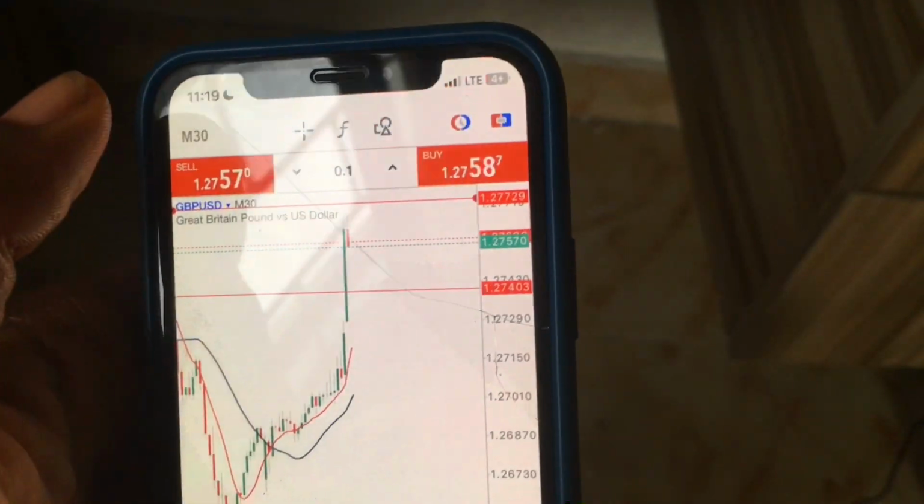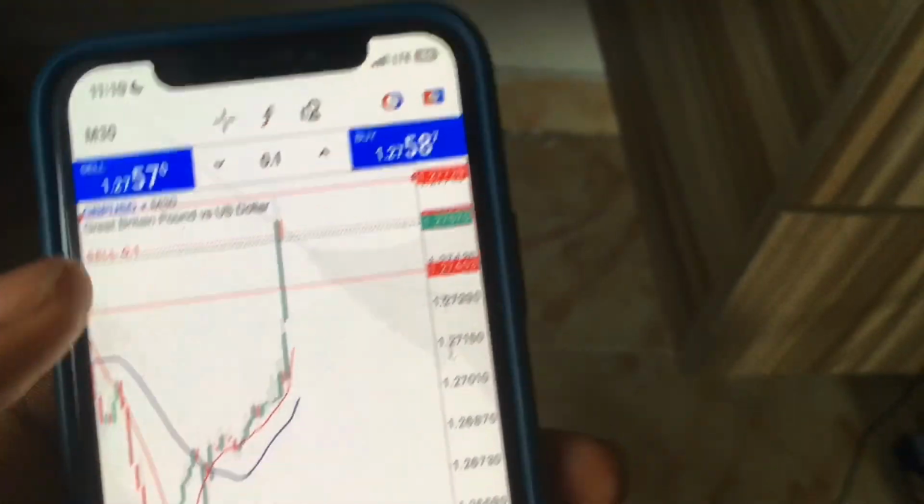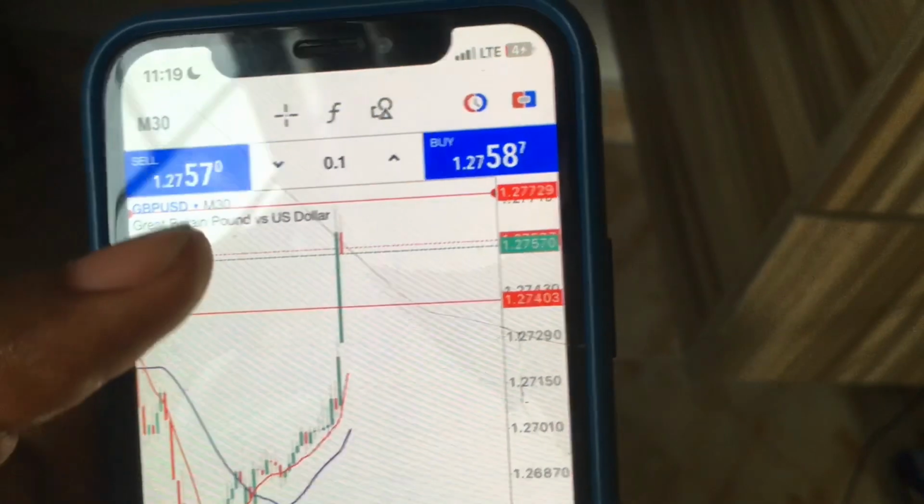A few moments later. If you notice, the market is currently at the resistance, so let me sell in some position. I've sold in some position, and I'm looking forward to taking GBPUSD down.